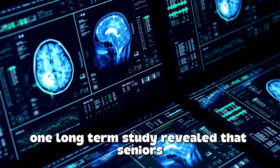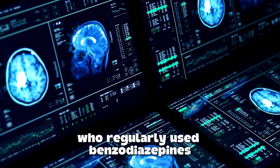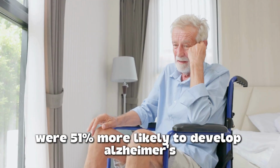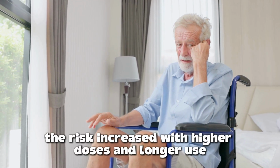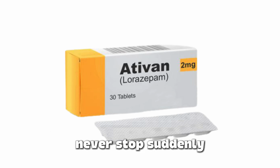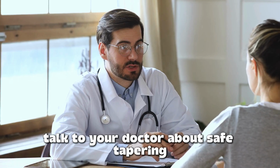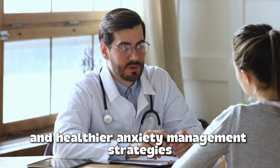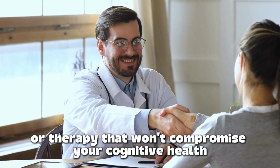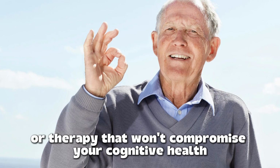One long-term study revealed that seniors who regularly used benzodiazepines were 51% more likely to develop Alzheimer's. The risk increased with higher doses and longer use. If you're using them now, don't panic. Never stop suddenly. Talk to your doctor about safe tapering and healthier anxiety management strategies like mindfulness practices or therapy that won't compromise your cognitive health.